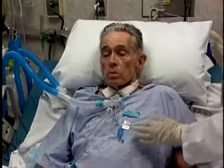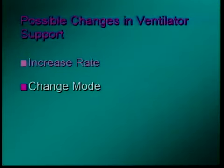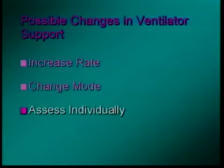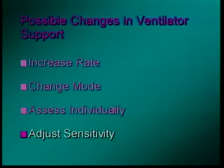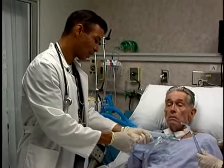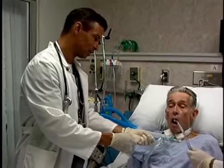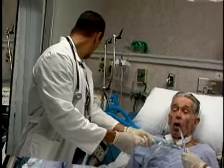Due to anxiety or work of breathing issues, some patients may benefit from a change in ventilatory support. Some may respond better to an increase in rate or a change in mode, such as from pressure support to SIMV, or a sensitivity adjustment that may allow easier triggering of the ventilator breath. Each of these should be assessed on an individual basis. Many adjustments can be avoided with use of slow cuff deflation techniques, as previously described.